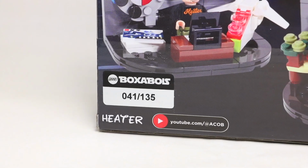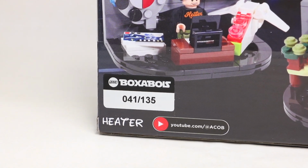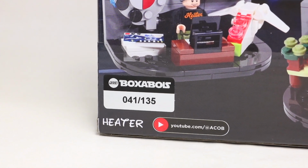And if I didn't already mention, they only made 135 copies of this set, and I got number 41. I was looking for 18, but unfortunately they didn't have it at the show, but still really cool the fact that it was such a limited edition run. So it's pretty cool to have one of 135 sets out there in my collection.